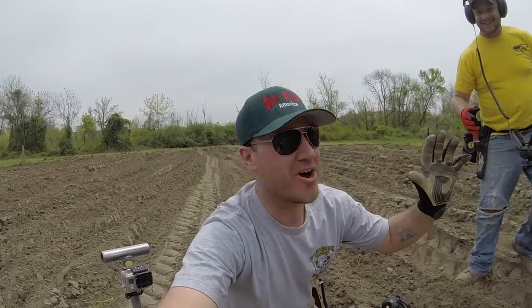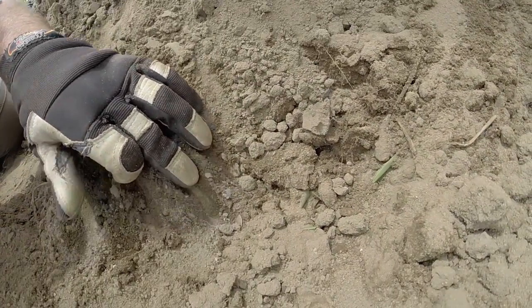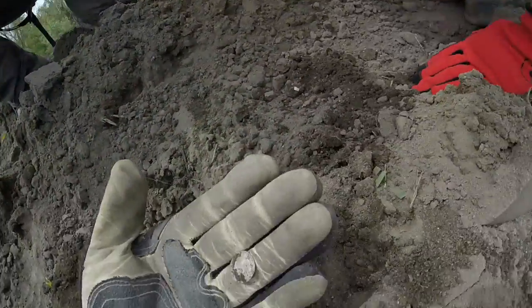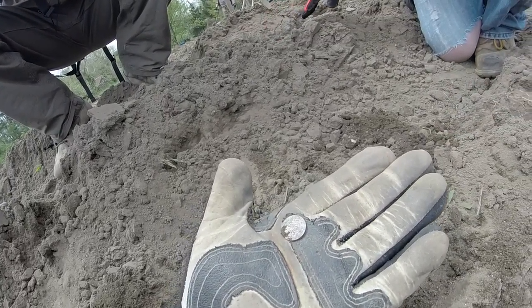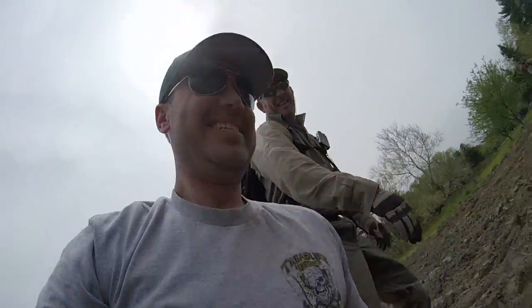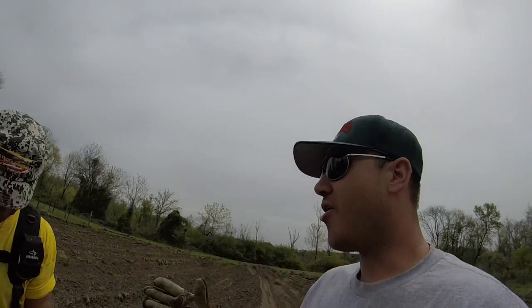I just got my dream coin right here. I just got a half real. Yes. Half real. Spanish silver coins have been at the top of my bucket list for a while now, and I knew I couldn't go home without a piece. Oh yes it is. A half real. Awesome. Fantastic, man. Alright, let's go home. Yeah! Oh my god. Thank you so much. Dude, you have no idea how happy I am right now.